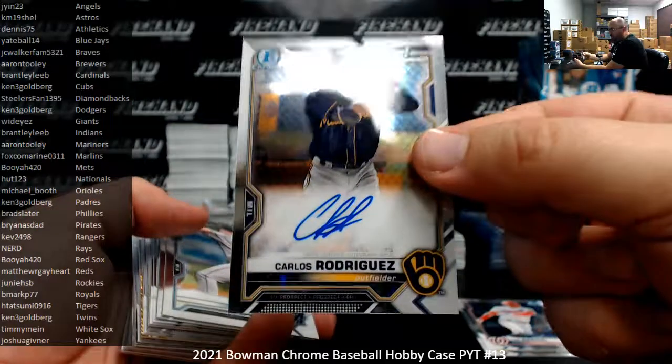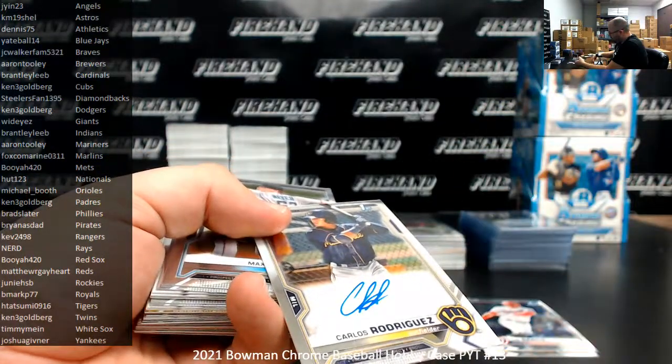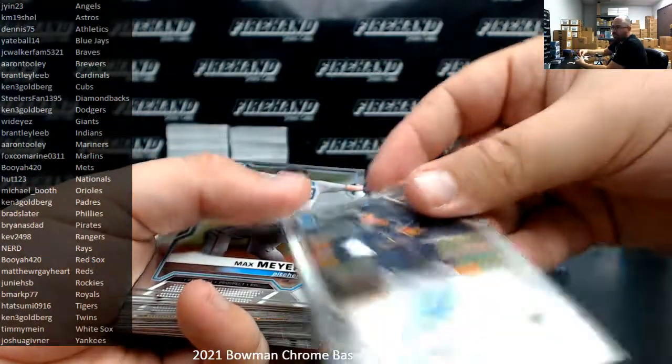Find out the number to your local post office. We're gonna call them. Carlos Rodriguez for the Brewers. Autographed hit. Brewers going Aaron Tooley.